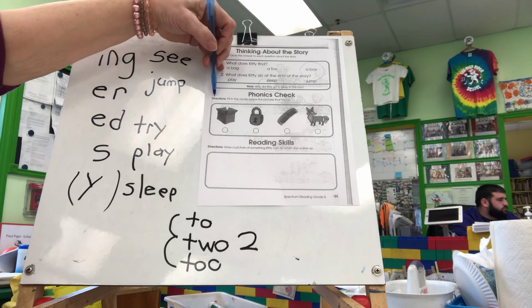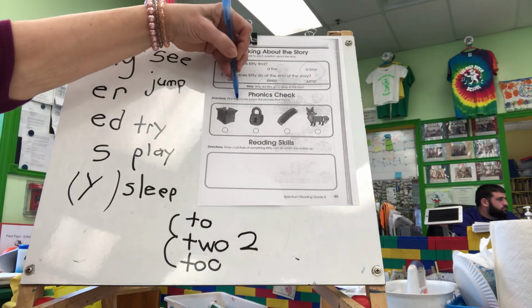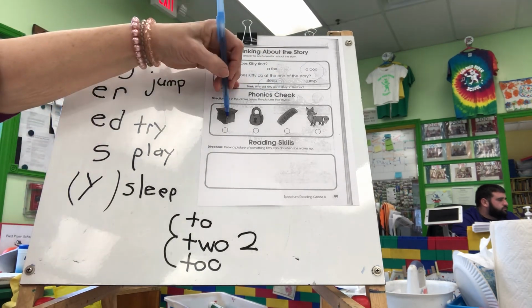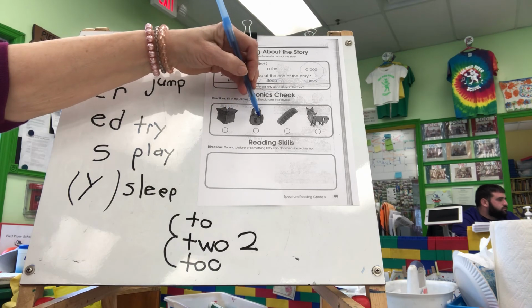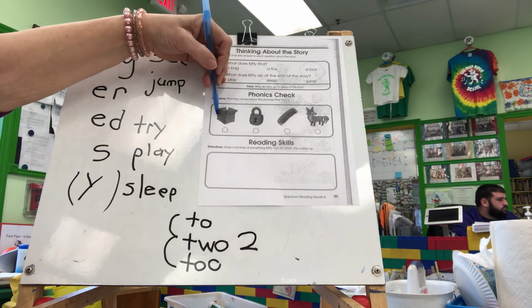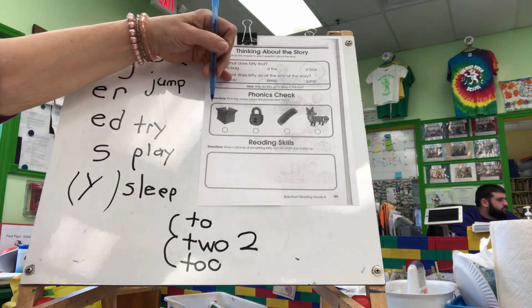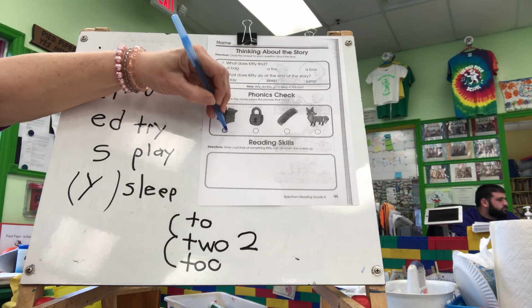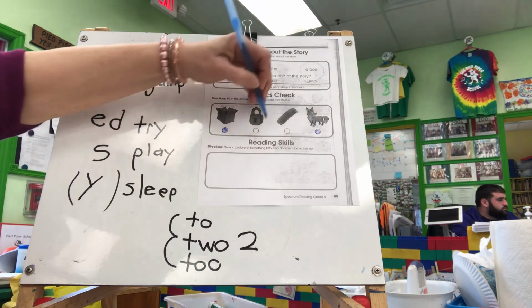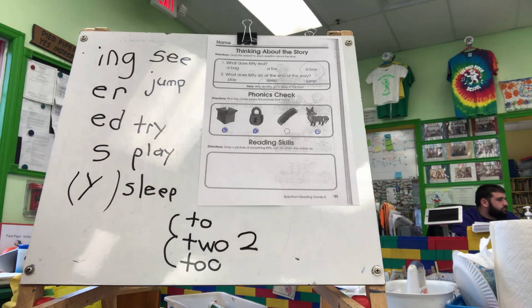The next direction says fill in the circles. Oh, I see the circles. Fill in the circles below the pictures that rhyme. Okay, we have box, lock, comb, and fox. Box, lock, comb, and fox. What do you think? Fill in box, fill in fox, and fill in lock. Very good rhyming words today.